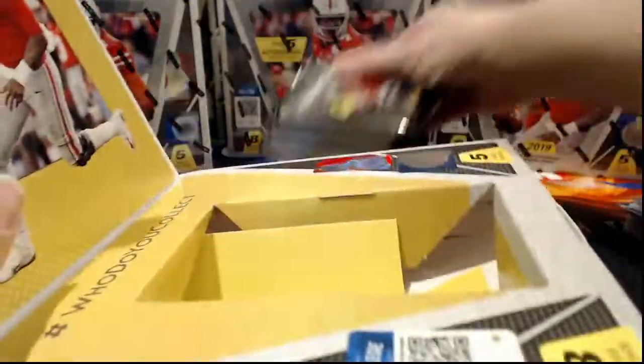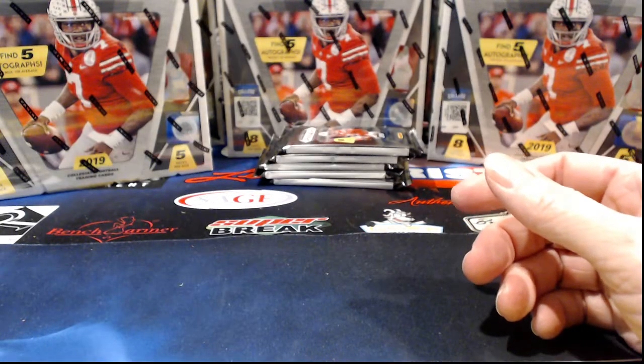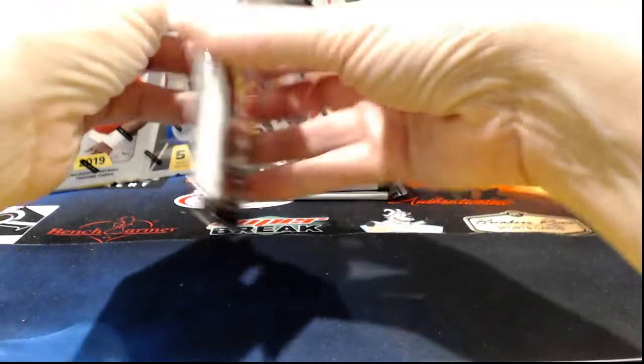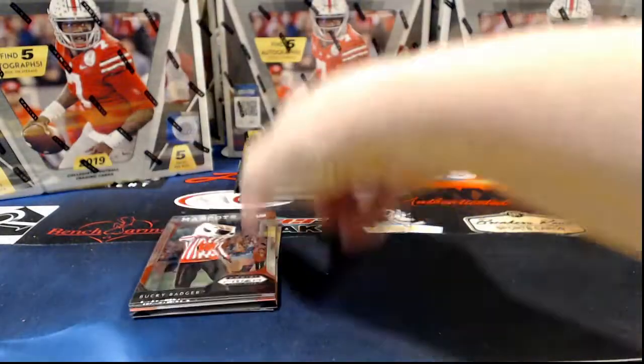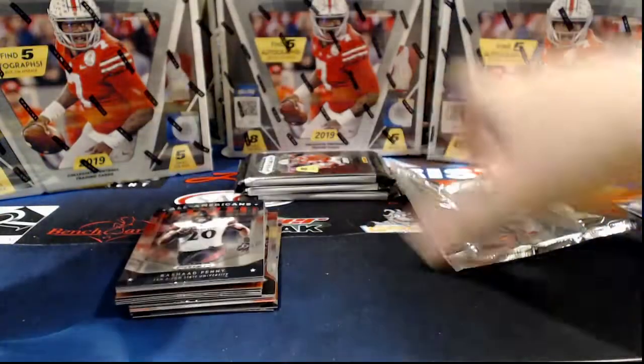Nelson, you said the checklist says that there are white refractors to 15, but you haven't seen any yet. I don't think I have either. I don't think we saw any to 15 in the first break that I remember, anyway. But of course, being that they're only to 15, they're not going to be as commonplace.